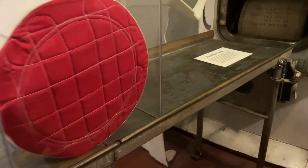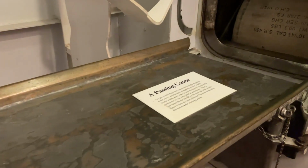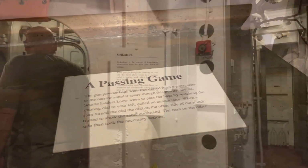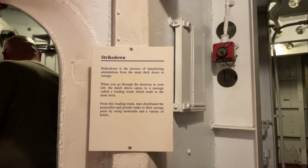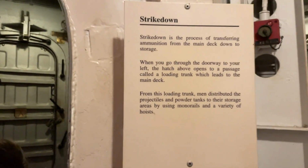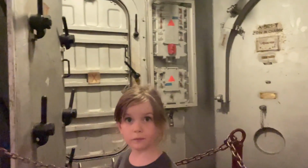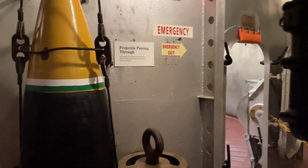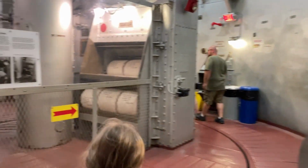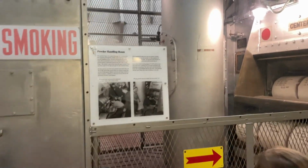Watch out, there's a step up, Christian. Everybody did their part. Strike down is the process of transferring ammunition from the main deck down to storage. They probably used the intuition well that we saw. Go ahead. There's the powder handling room.